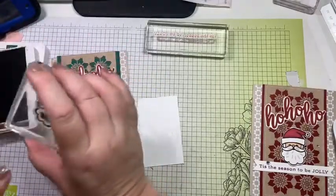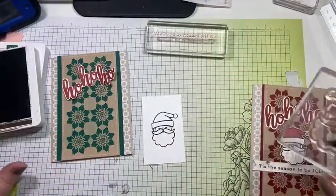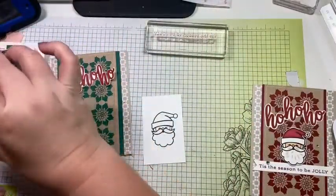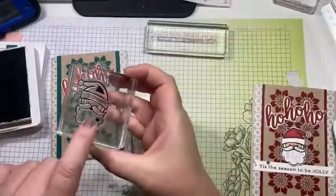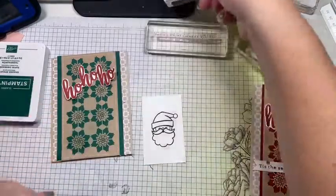So Early Espresso is the color, oh, look at this. You don't wanna push too hard because you're gonna have a really ugly Santa. I put way too much ink on there. So when you're stamping, if you're new to stamping, you really just have to touch it lightly. You don't have to push it down into your stamp set. Otherwise you get stuff like this and it can transfer onto your cardstock and make a little bit of a mess, which I'm known to make.